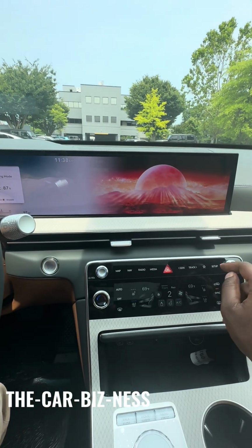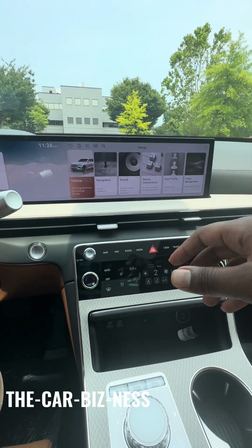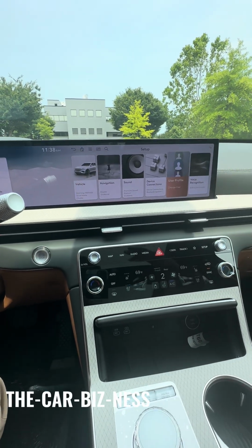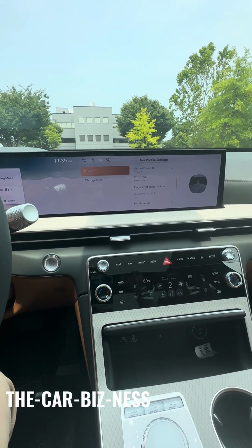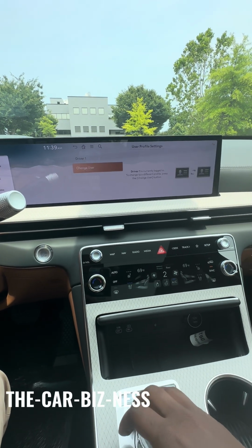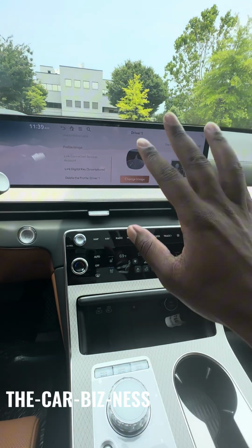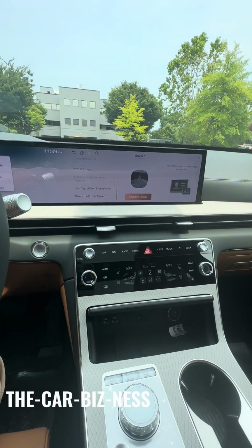And for the new drivers, the new owners, when you get this vehicle, just want to let you guys know, you do have a user profile on here. So your user profile is going to remember your phone. You can set a password on there. You can customize the profile image on there. And what I love that Genesis has done, I like the fact that they have this mouse pad because you don't have to constantly touch your screen, which I think is really nice.